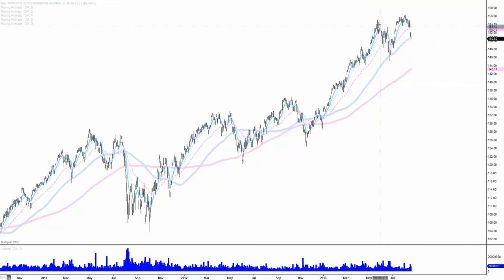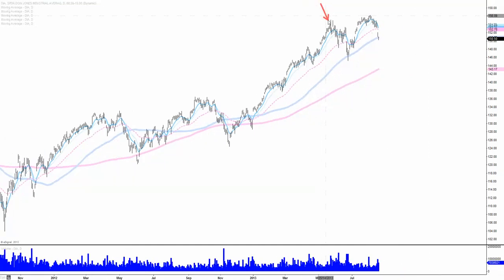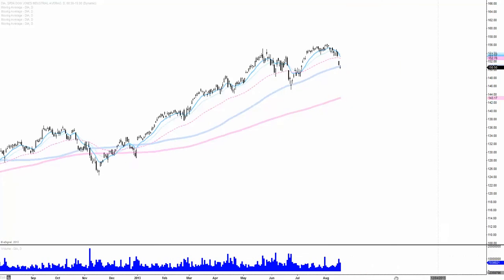What happened was we had a quote-unquote correctional move, and then it should resume. At worst, it comes down here and tests it as new support, old resistance, and bounces and gaps back up. But we didn't do that. Instead, we gapped down. Again, we're looking at the daily chart here, and we gapped down.